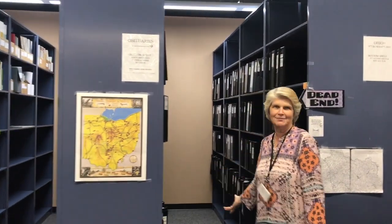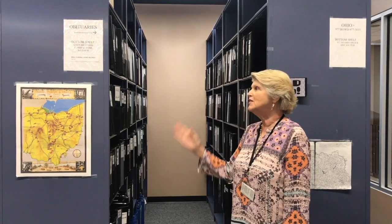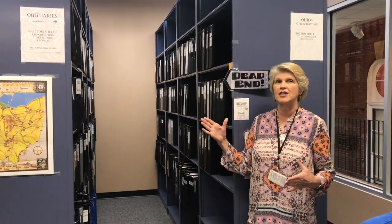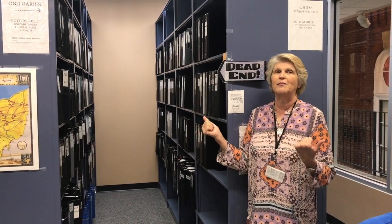Now we come to a gold mine. This is our obituary section. We have over 100,000 to date in alphabetical order. So if you come in looking for an ancestor or a relative and you don't have a date of their death, you can still look by alphabetical name and see if they're in there. If you look and you don't find the obituary but you have a date, then you can go to the newspaper and look. But it's a great tool. It's also good to look through every name because you might find someone you didn't even know you're looking for, or a lateral relative may give you more information going back through the family history than actually the original person you were looking for.